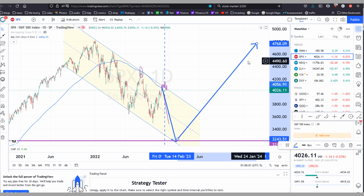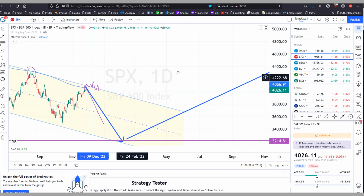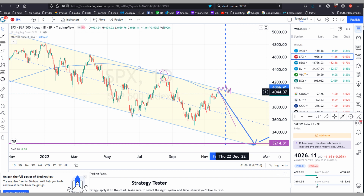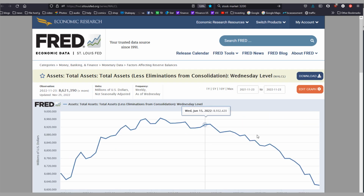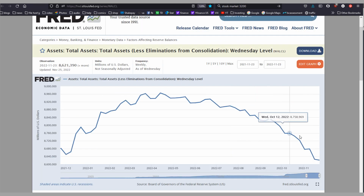It's really going to depend on how fast inflation comes down and where interest rates go. But for the time being, I think it's worthwhile to just notice what's happening with the stock market. So the bear market may not be over, especially when you look at the assets on the Fed's balance sheet. Looking at the Fed website here, the Federal Reserve is still dumping assets.